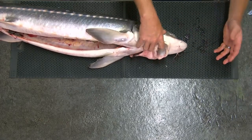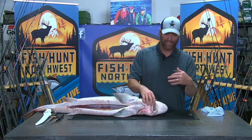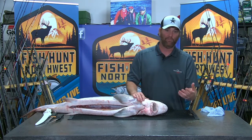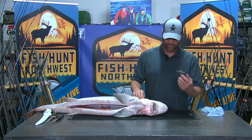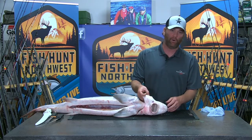And if you've been on the Columbia, especially fishing that shallow water, visibility is nil. In that 2 foot, 3 foot of water, you might have 3 inches of visibility. So painting sinkers, colors, and all that type of stuff really isn't helping you when targeting sturgeon.